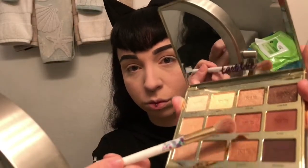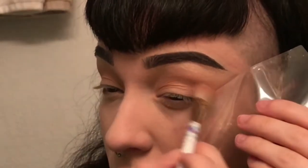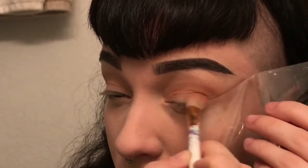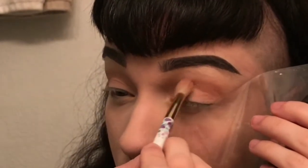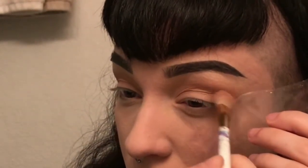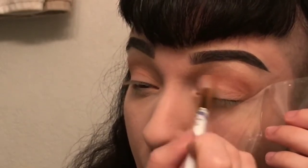For this next shade, I'm going to go in with Flame. And I'm going to focus this color on the outer portion of my lid and the inner corner of my lid. As you can see, I'm loosely holding this plastic covering that comes with the eyeshadow palette up against my eye to kind of prevent fallout and also somewhat create a winged shape on the sides.